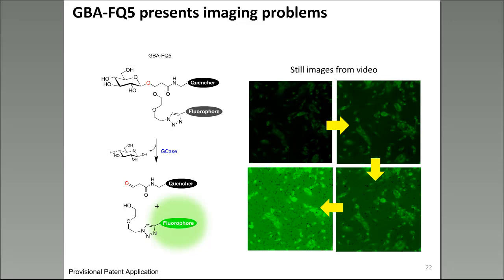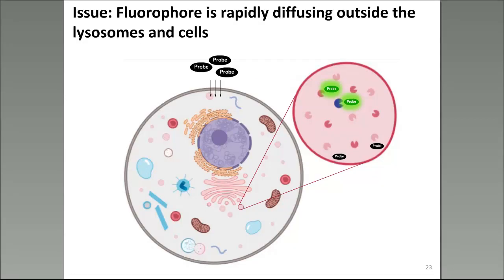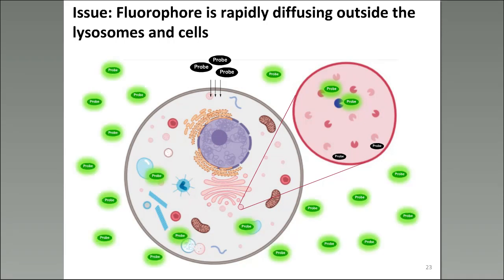So here's our imaging results shown here. What we'll see is that the green color is actually shown everywhere, and this is not ideal. Ideally, when a probe is processed by the targeted enzyme, we want the fluorophore to enter the cell, go to the specific cellular compartment, the lysosome in this case, and when it's processed by the enzyme, the fluorescence will remain in that cellular compartment. But in our hands, this probe, basically the fluorophore had diffused outside the cell completely, showing that green color everywhere.